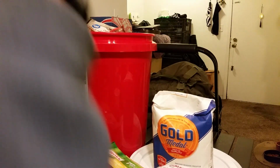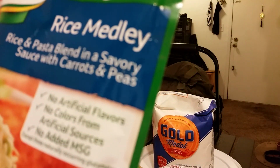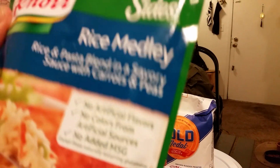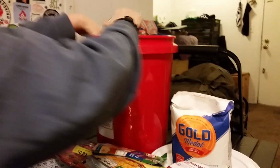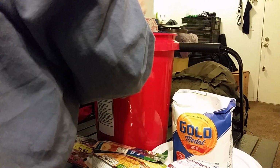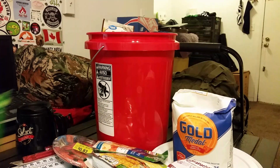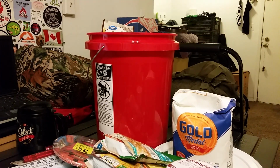And I have the rice medley. And it's got carrots and peas, so there's some veggie action going on here. I have to stand up. I got a crap ton of these things. Creamy garlic shells. This is another one I didn't have.